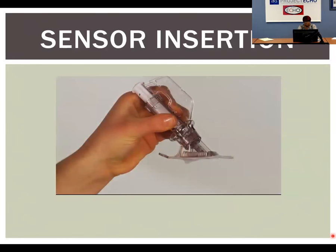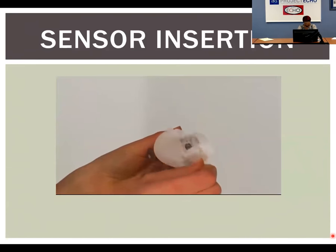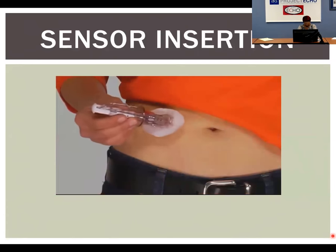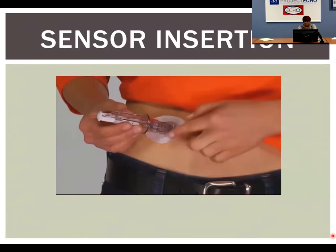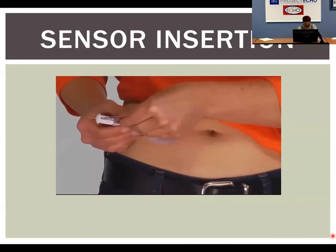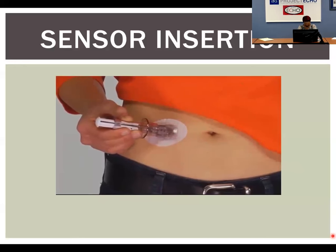Once the placement site is clean and the optional skin preparation or adhesive product has been placed on your skin and dry, remove the adhesive tabs from the bottom of the sensor pod. Place the sensor horizontally on the placement site on your body, not vertically. Rotate your fingers around the adhesive to secure the adhesive tape to the body. Remove the safety lock by pulling straight out. Save the safety lock, as you'll be using it to remove your transmitter from your sensor after your sensor session is done.